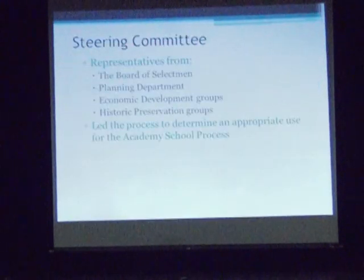So there's a timeline for what we've gone through to get to this point. We started in the spring of 2016, where we formed a steering committee to look at the situation and determine how to proceed in the best interest of the town. We have representatives from the Board of Selectmen, Al and I, Planning Department, Dave Anderson, our town planner, the Economic Development groups got involved, and Historic Preservation groups got involved. And this led the process to determine an appropriate use for the Academy School.